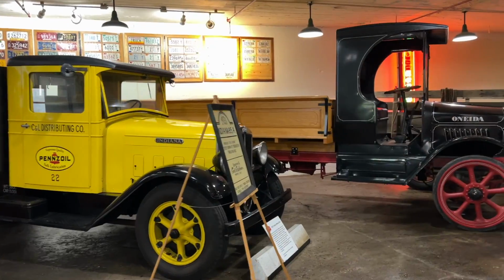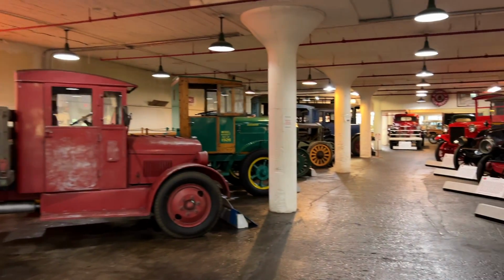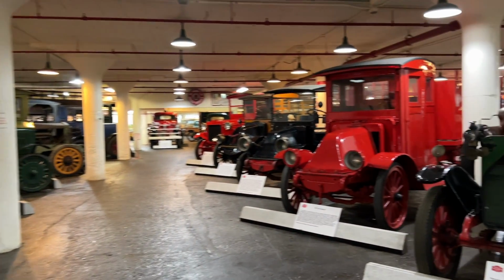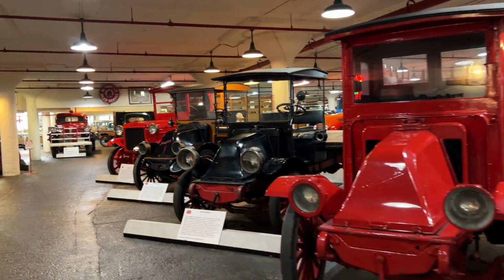The bottom floor of the National Auto and Truck Museum is full of huge commercial trucks. I mean, this is stuff that goes back to the 1900s. We've got trucks in here with solid rubber tires.